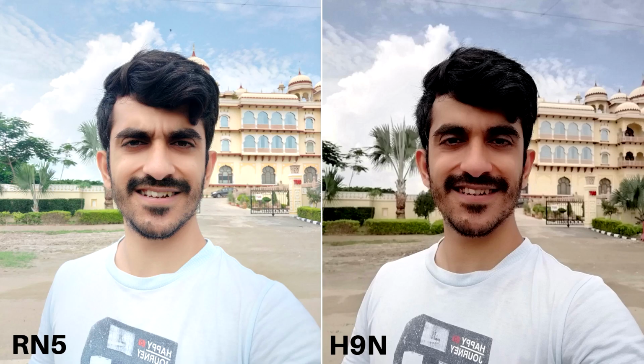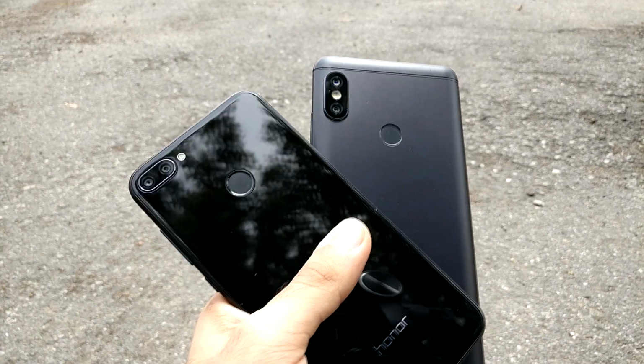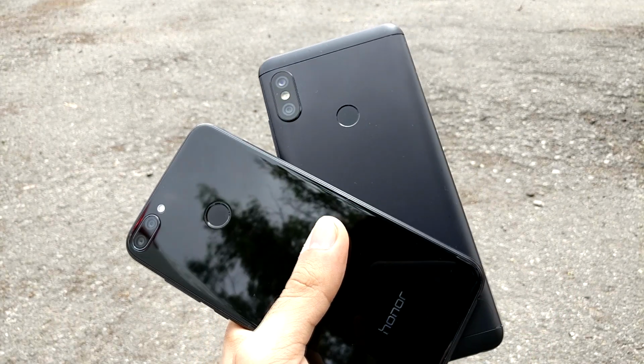While on the flip side, the Honor 9N outperforms the Redmi Note 5 Pro when you switch to the front camera. So this was our quick camera comparison between the Redmi Note 5 Pro and the Honor 9N.